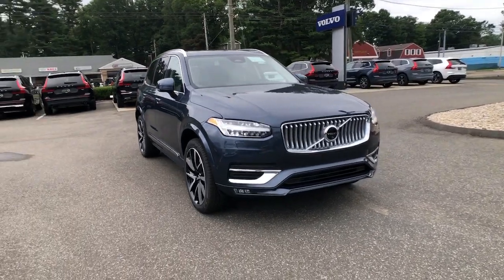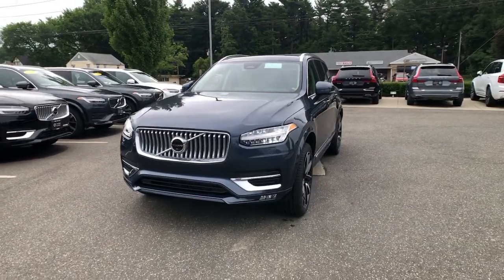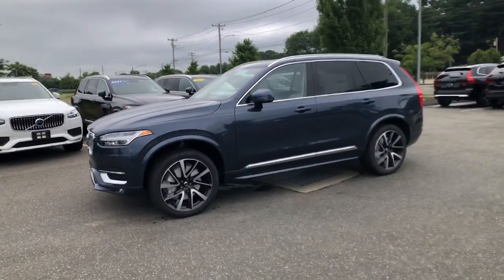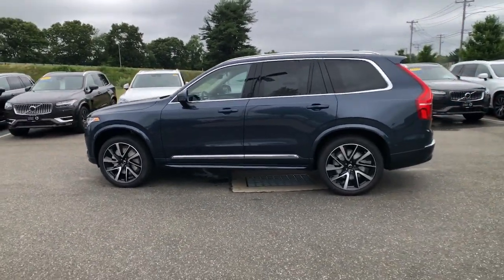Introducing the 2025 Volvo XC90. This sleekly styled XC90 delivers peace of mind, powerful performance, and contemporary panache. Make the most of your family adventures in this beautifully designed and built SUV.